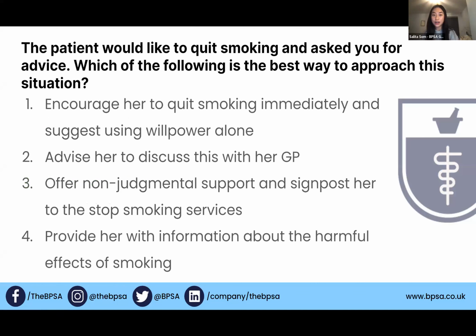Essentially, if the patient comes to us and says, I want to quit smoking, or I want to reduce my intake of alcohol, we are also responsible to help the patient facilitate that. So yeah.